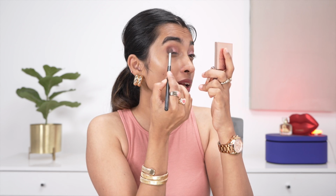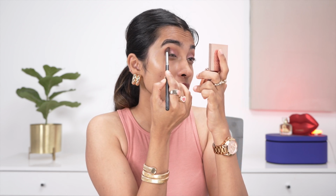The shimmer shade, however, it's not very foily, but it's there. The pigment is there, but it's not a very foily, shiny shimmer shade. Something that you've already seen in a lot of eyeshadow palettes.